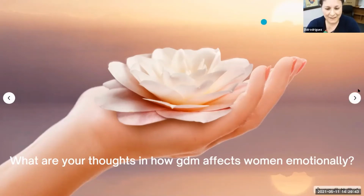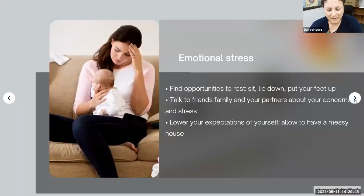Now, on the next slide, I put some emotional stress tips. These are just little tips that you could do. If you feel overwhelmed, sit or lie down, put your feet up, or talk to your friends, family or partners about whatever concern or stress you may be feeling at that moment, due to the diagnosis of gestational diabetes or whatever complications are added to your pregnancy. And I put the last one, lower your expectations of yourself.